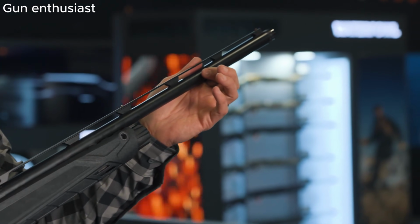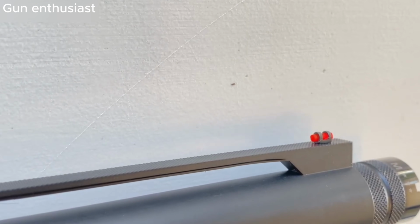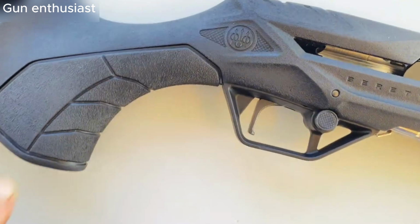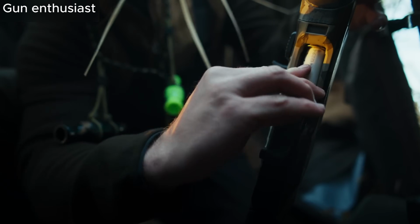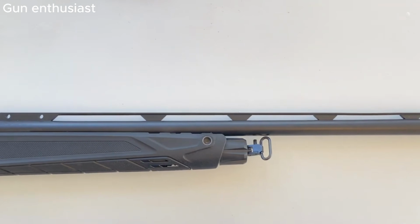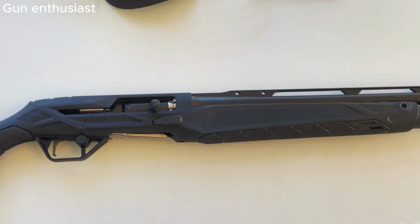Inside, it runs the Blink Pro gas system, which cycles 36% faster than the previous generation. It is so fast that you can empty the magazine before the first hull hits the water. But the real magic is in the barrel. It features the Stelium Pro technology with a forcing cone that stretches nearly 18 inches.